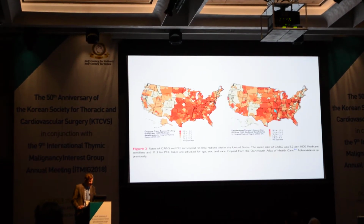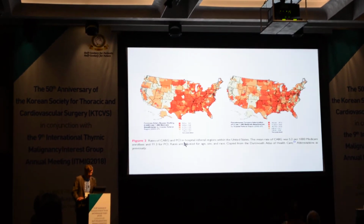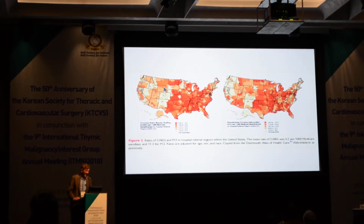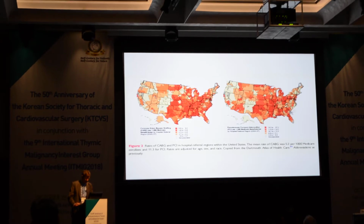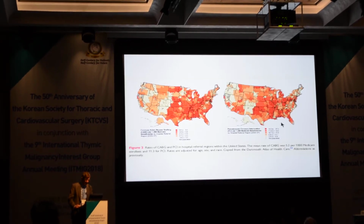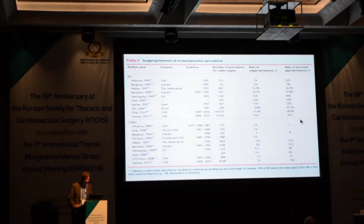And even within the United States of America, the rates of CABG and PCI vary dramatically. This is per 100,000 population. This is not a population map of the United States. It's a map of CABG per 100,000 or PCI per 100,000 patients. So it's a dramatic variability across the United States of America.